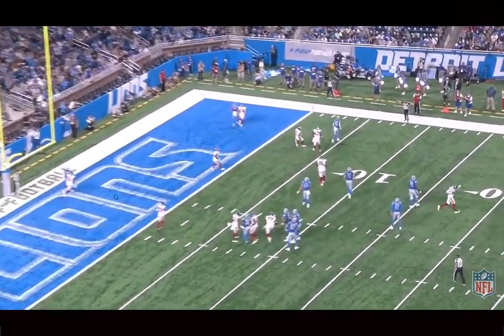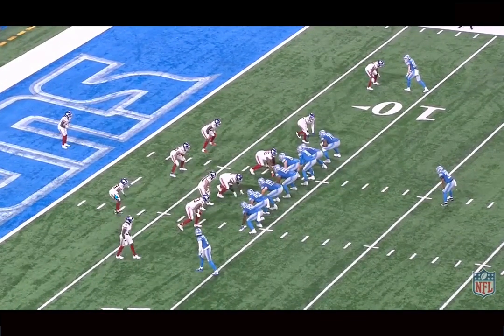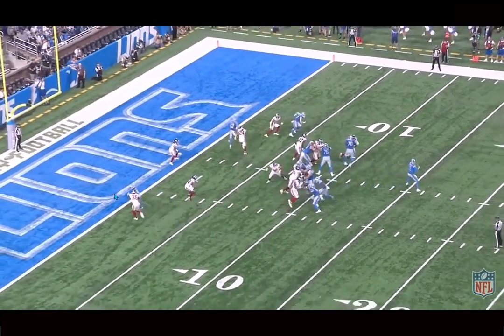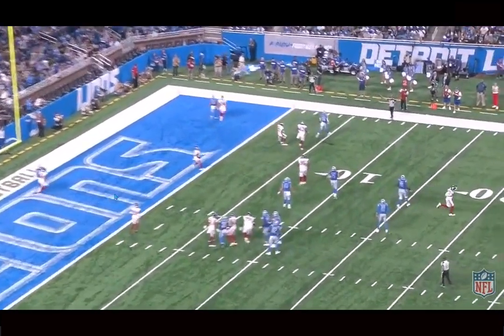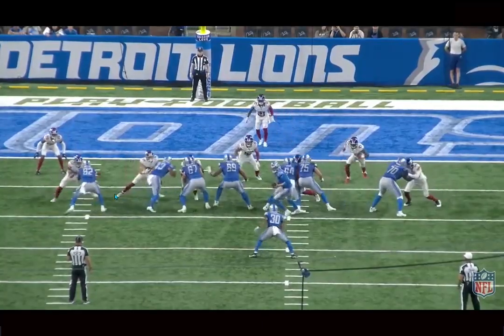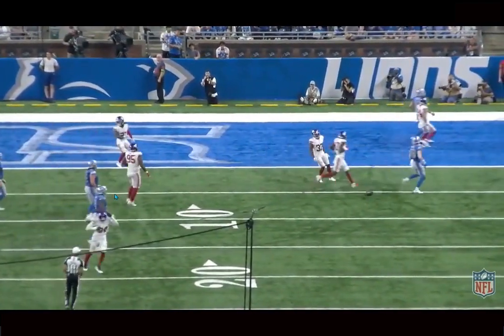Just good coverage. Would like to see some more targets against him where he has more of a chance to make a play on the ball, because a lot of his best reps, he didn't get targeted just because he had such good coverage, so you don't get the chance to show off the ball skills. So I would like to see the ball skills on display a little bit more out of Banks, but he showed a lot in this game that makes me feel very confident about how he's going to be in the future.